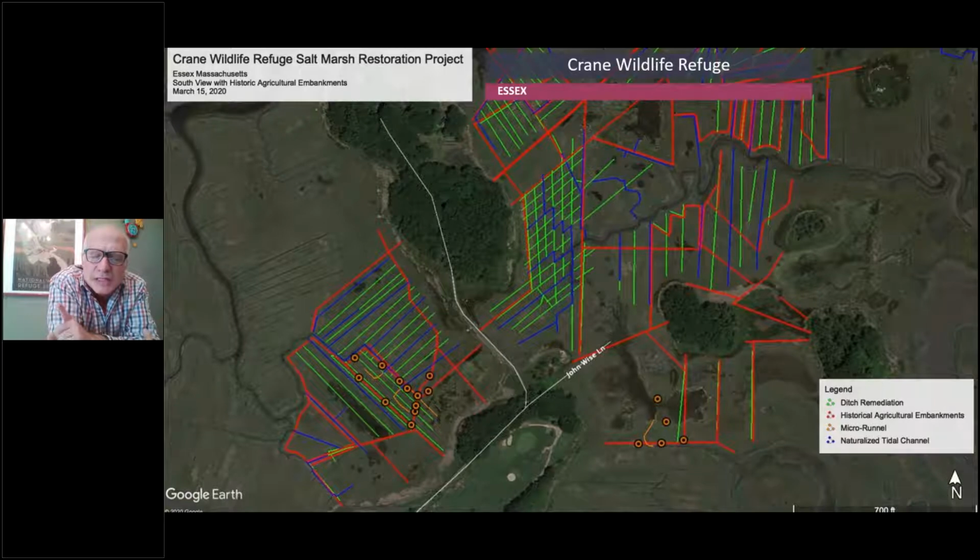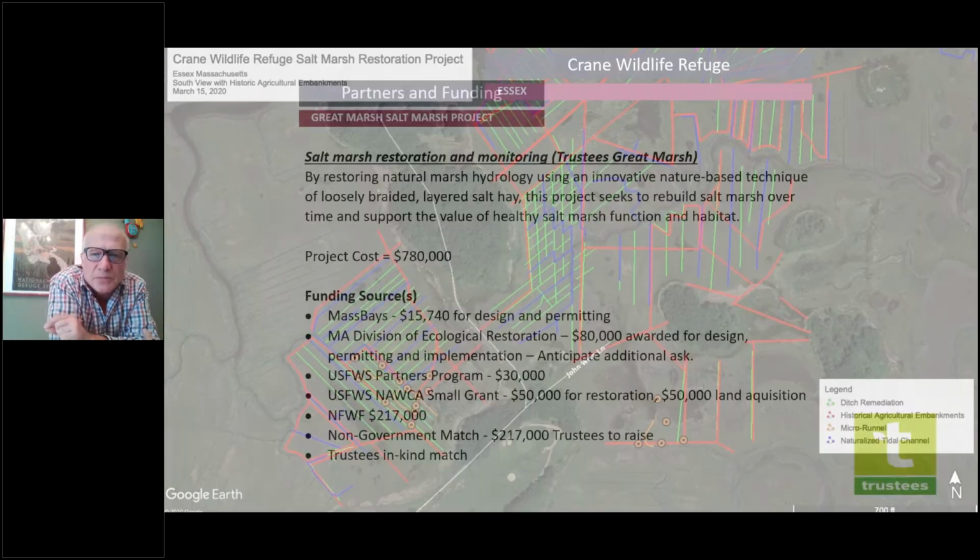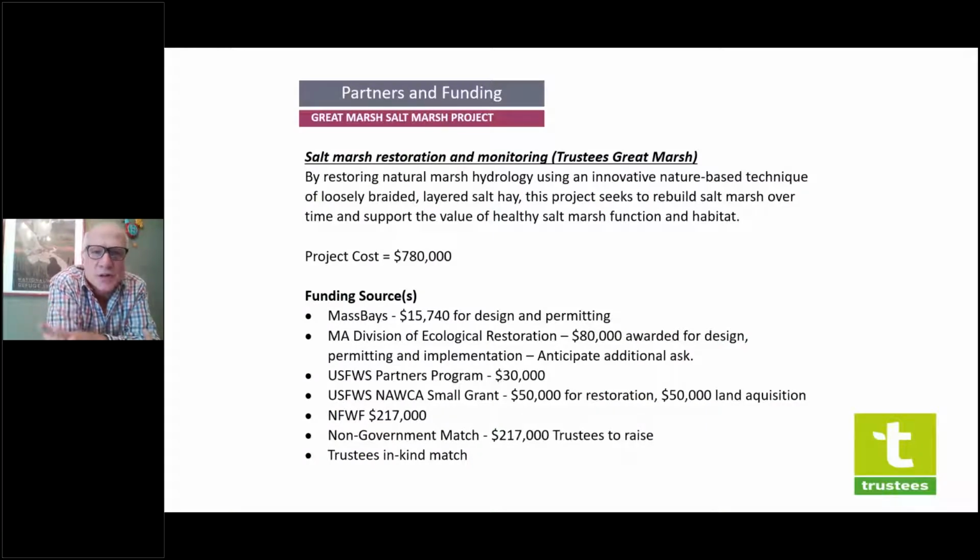So I think I didn't cover this, but we're not filling in all the ditches. So we're only filling in about 50%. That's a very rough number. So that 50% is important because when the farmers arrived, they pretty much doubled the capacity of drainage by putting in these ditches. So we're trying to restore that natural hydrology by healing, if you will, 50% of those ditches.